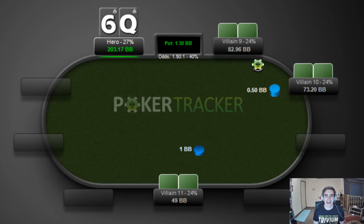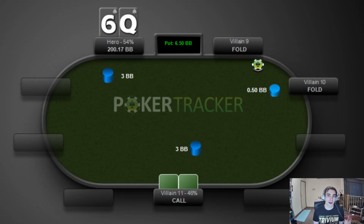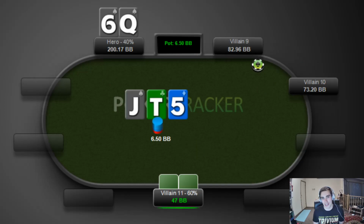So first hand up, I think it's actually one of the first hands I played in the session just because we're only four-handed. So at this point, I'm still waiting for the table to fill up. Regardless, I'm in the cutoff with Queen 6 of spades. I go ahead and open it up to 3, and then an unknown player in the big blind calls. So we go heads up to a flop of Jack 10-5 rainbow.